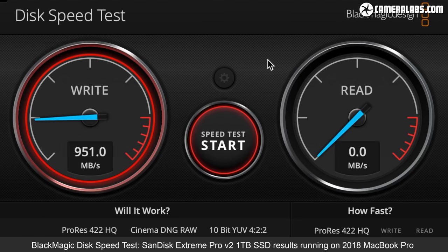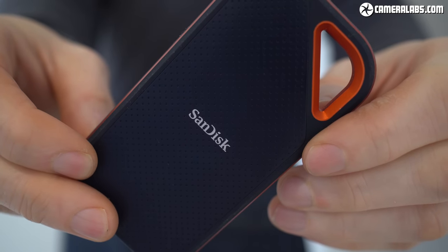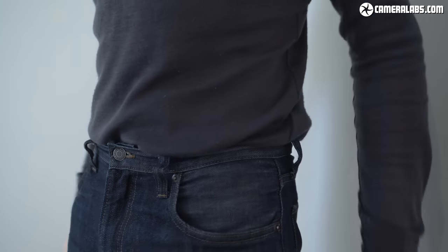The speed of the drive means you'll never neglect performing backups, the size means you'll always have it with you when you need it, and the robustness means you don't need to treat it with kid gloves. I can literally throw it into a bag or slip it in a pocket and not worry.